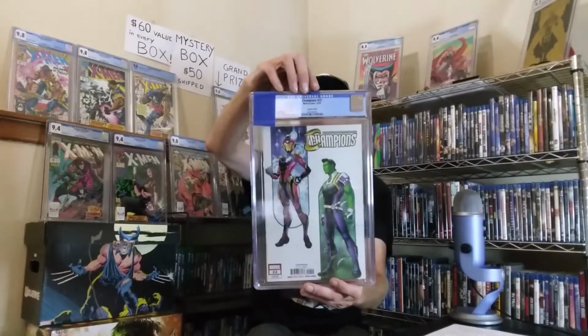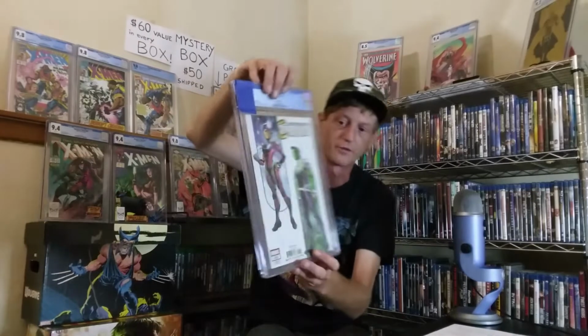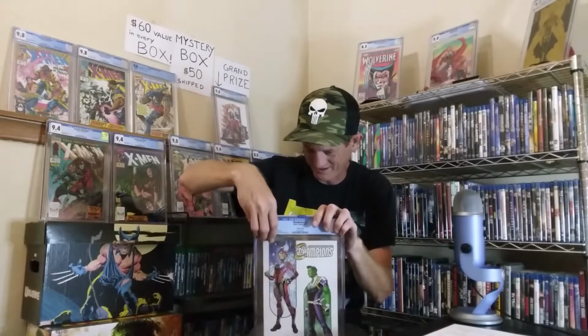Okay, next up we have Champions 22. This is another super cool book. This is the Champions number 22, the second printing. It's the first appearance of Braun and the first appearance of Riri Williams in this new Ironheart outfit that she's wearing. And I just thought it was really cool. It's kind of a more pricey book. And I gave this one a 9.6 to 9.8 as well, another modern.